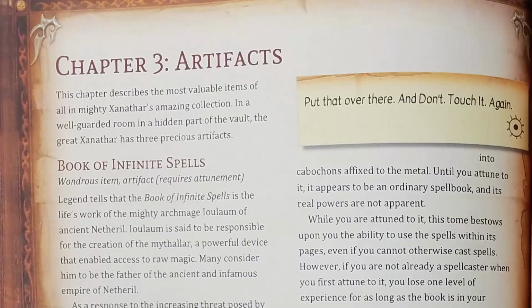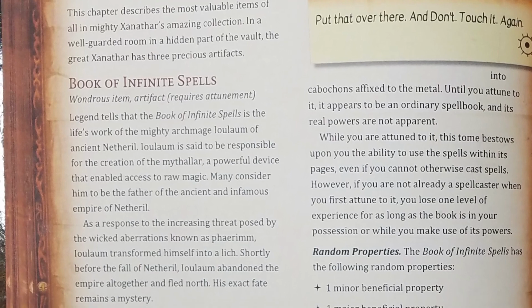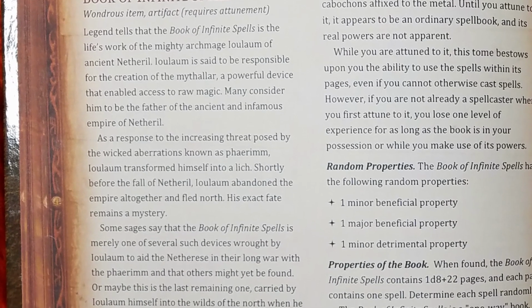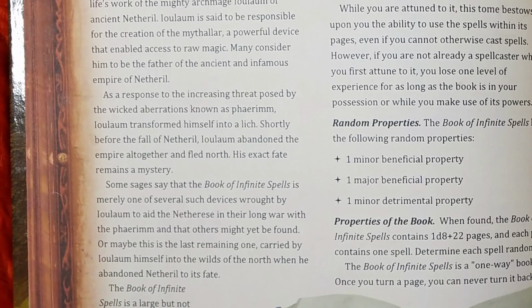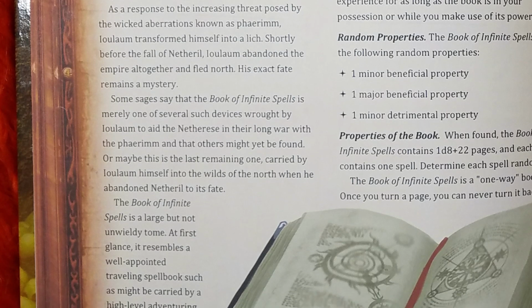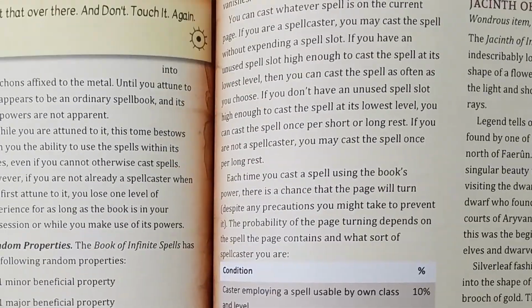Now, these are the top 3 most precious, most valuable items in Xanathar's Extraordinary Vault. What are those 3 items, you might ask? Well, the first item is Book of Infinite Spells, which is, of course, a wondrous item and requires attunement. Now, the second item is the Jacinth of Inestimable Beauty. It's, of course, also a wondrous item which requires attunement. The third object is, of course, Baba Yaga's hut.